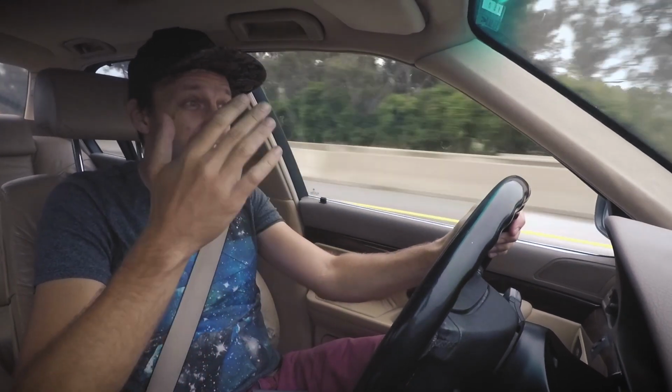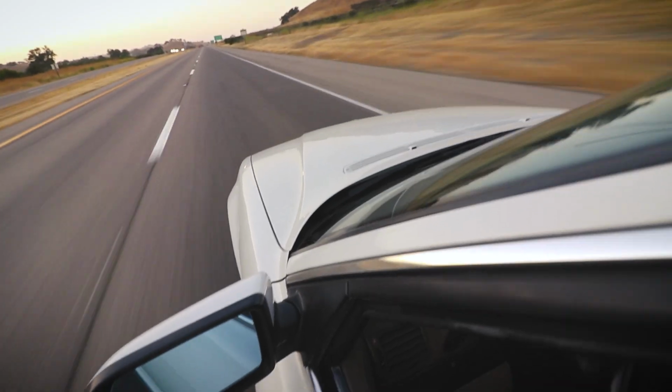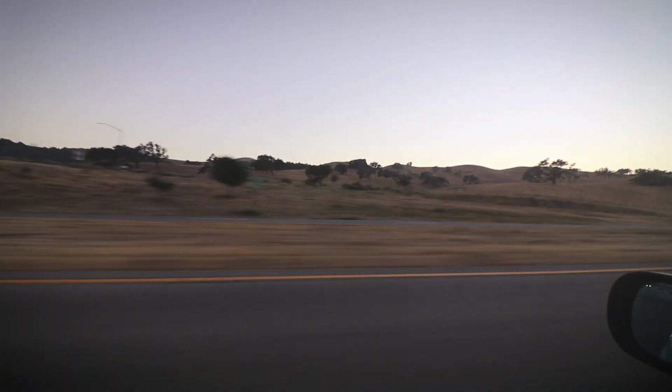Dark out and we still have several hours to go. So far, so good. The BMW 740iL is running great, knock on wood. I think this is real wood, maybe. I'm gonna drive just a little bit further, grab a hotel room, and tomorrow, Radwood.